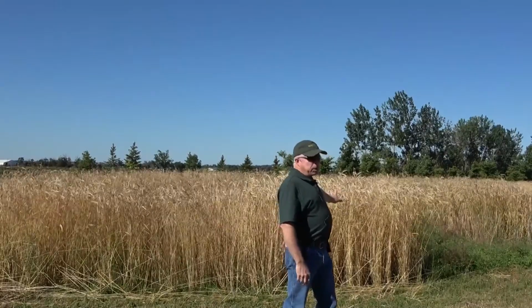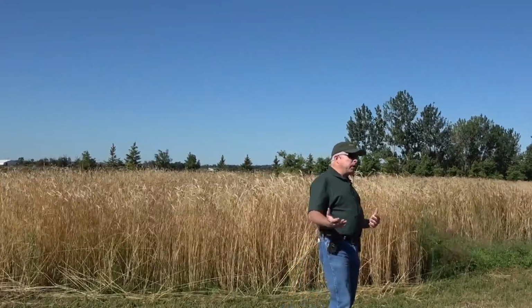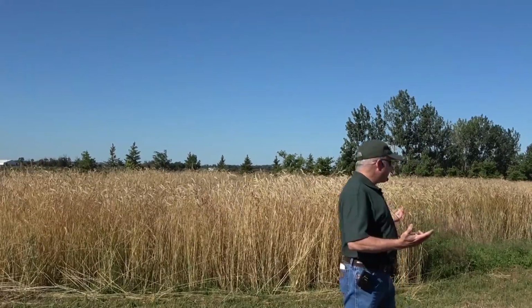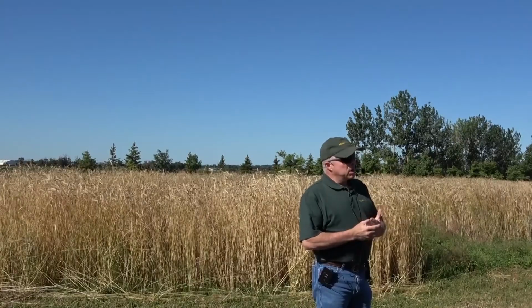It doesn't have to be a monoculture. We can add other things to this rye. We can add cowpeas. We can add other broadleaf crops to it to increase the diversity of our mix out here.